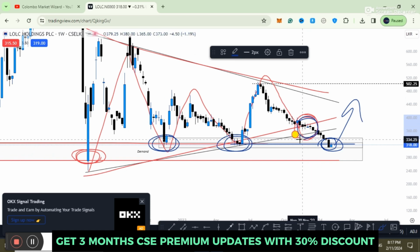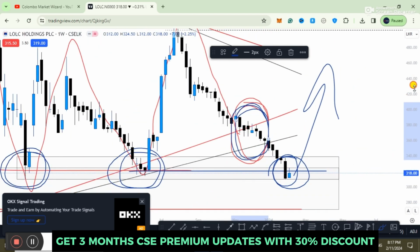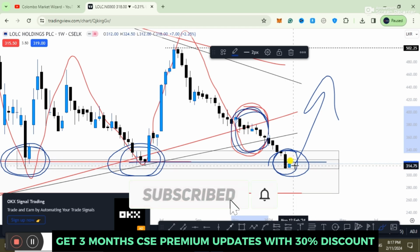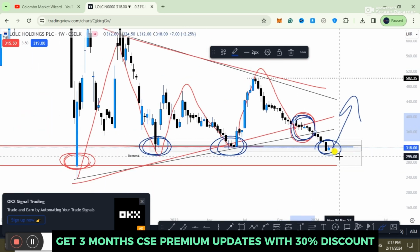Since the market has created a breakout over the following symmetrical triangle, we still have identified this major demand zone on both the weekly and daily time frame, and also we have seen a bullish sentiment which is supporting the idea right at the moment. The recent weekly candle has closed bullish biased, which is indicating a bullish sentiment right at the moment. So we have that indication which is perfectly aligning with our idea of a bullish rally that we are expecting to see on the LOLC.